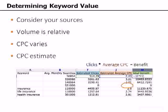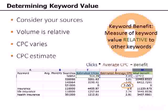So I would probably fill in that 0 at a $2 mark, just because it's in that range as an educated guess. What we're looking to do is establish relative benefit. Is life insurance more beneficial to rank for than insurance? Or is health insurance or car insurance more beneficial? Which one has more volume and higher CPC?